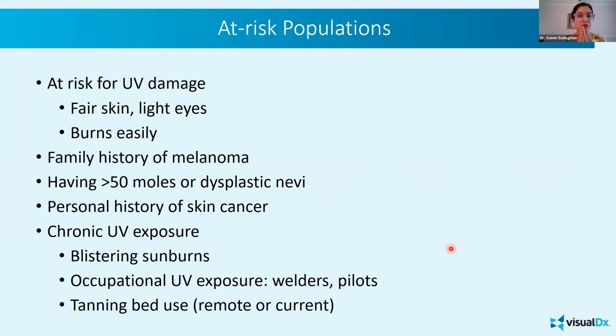That's great. Okay, so what are some of our at-risk populations? Well, who is at risk for UV damage? Think about your fair skin patients, your patients who don't really have a lot of melanin. Your pigment does help you against the sun. And it's actually kind of cool because the pigment is dispersed in the cells in a way to try to protect the skin cells' DNA. So the less pigment you have in your skin, you are technically at more risk.